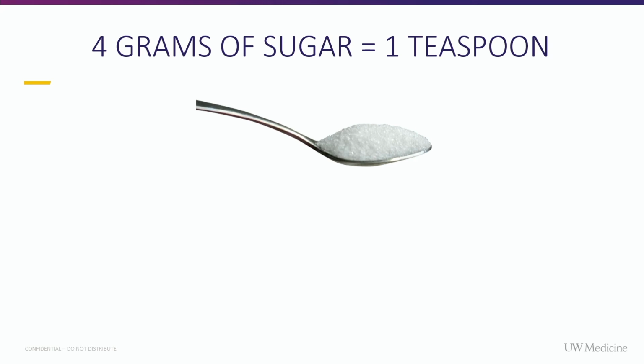So a good visual to keep in mind is that 4 grams of sugar is equivalent to 1 teaspoon. This way, when you're reading food labels, it makes more sense. If you see the number of grams of sugar, you can visualize what that looks like. Otherwise, you see the number of grams of the sugar, it doesn't really mean much. So this is a good visual if you start reading food labels to think of, okay, well, how many teaspoons of sugar is that? So if you were going to guess how much sugar is in a 12-ounce Coke, what would be your guess? How many grams of sugar or how many teaspoons of sugar?